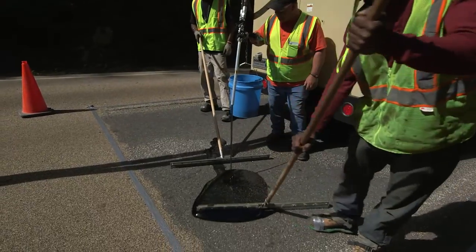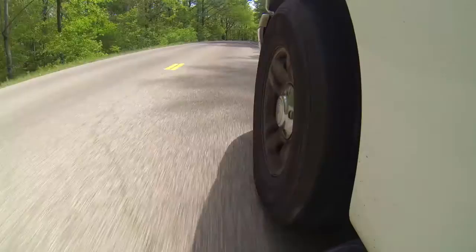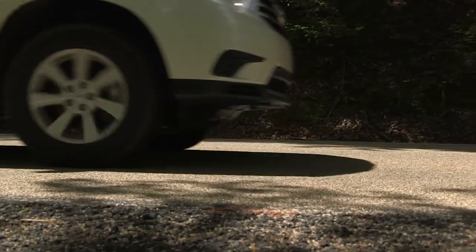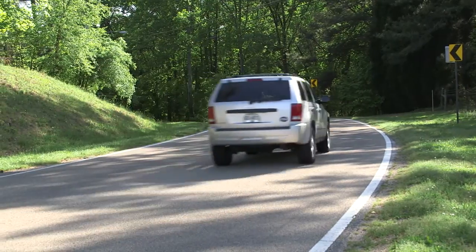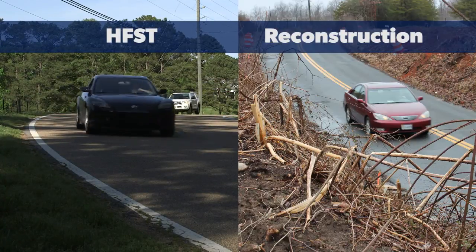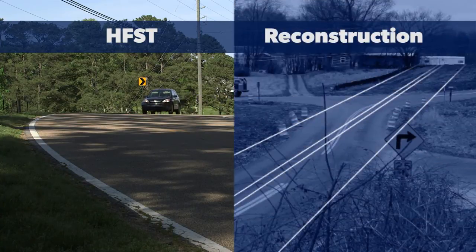HFST utilizes a liquid polymer resin binder onto which calcined bauxite aggregate is placed or sprayed. Once applied, surface friction is significantly enhanced when compared to traditional pavement treatments. As pavement friction increases, motorists are provided additional time to adjust speed back within safe parameters. HFST provides this enhanced safety in a manner usually obtained only through expensive and disruptive reconstruction designed at reducing friction demand.